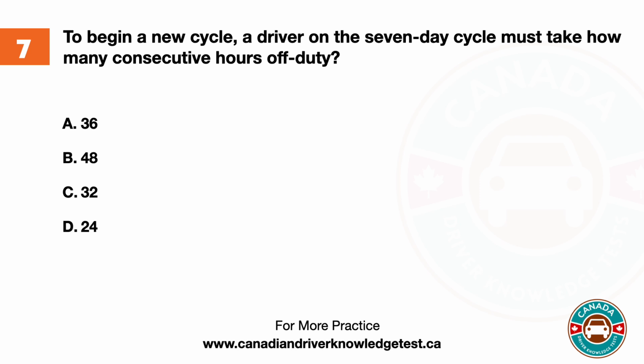Question 7. To begin a new cycle, a driver on the 7-day cycle must take how many consecutive hours off duty? A. 36. B. 48. C. 32. D. 24. The answer is A. 36.